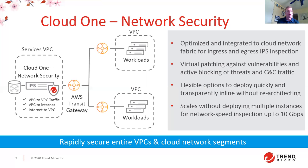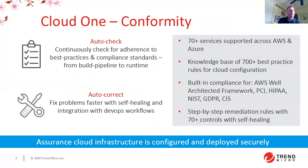All of that is done by the network provider themselves with, say, transit gateway technologies, without having you to assign IP addresses or scale up or down your network security appliances. It's all handled automatically within that network architecture as well.